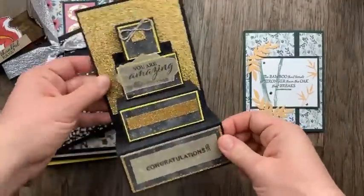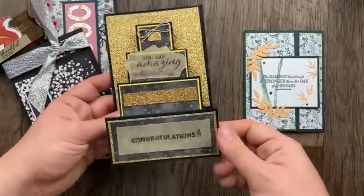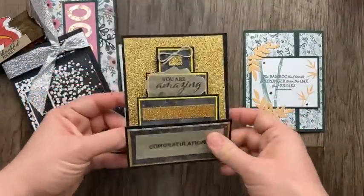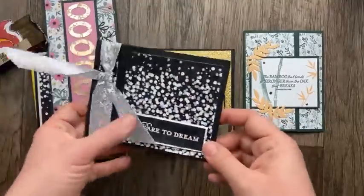Holy macaroni, that is just so cool. Thank you, Jill, for this amazing card and for celebrating me. I just love that so much. Lots of bling. We're gonna keep going here.